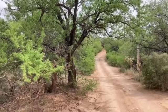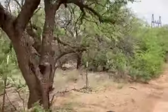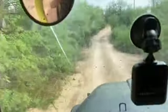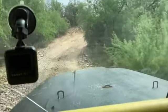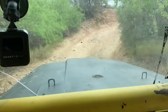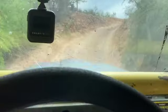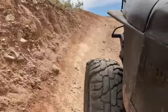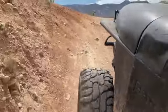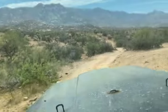Yeah, what a gorgeous day, man. Man, I can't believe how fantastically green it is right now. It's just amazing, man. Look how nice this is. Wow. Pretty awesome. Think we can climb this hill? Oh, we need first. This is too rugged. More rutted than that.